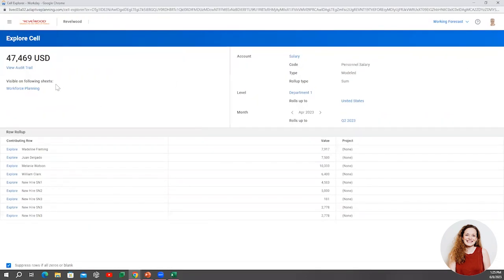So one thing to note before I do click into that sheet is Adaptive has a ton of security around personnel data. Again, I'm in an administrative account, so I can see everyone. But if I don't have salary detail permission, then I will not see the bottom half of the cell explorer. I'll just be able to see the total salary burden for the company or whatever department I have access to. So there is a decent amount of security beyond just the level structure.